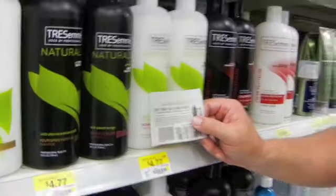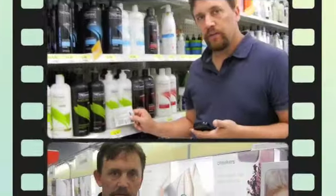So look for these if you need shampoo like we do. All right, so here we are in the makeup aisle. We're at the CoverGirl section. We've got our $8 off any two CoverGirl face products. Now keep in mind, those don't cover the eyeliners or the eyeshadow, but you do have some different options.